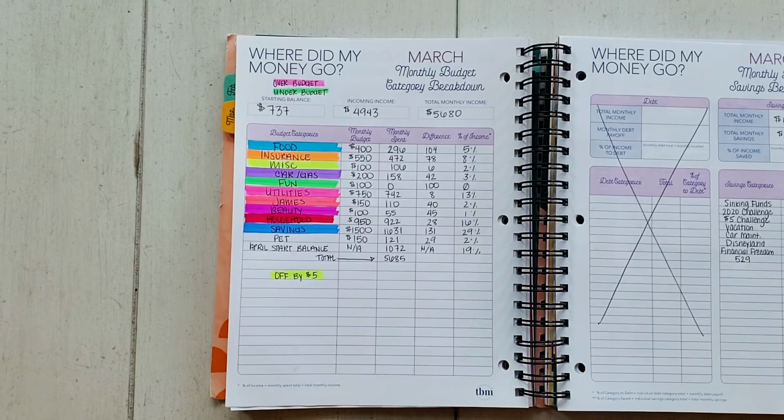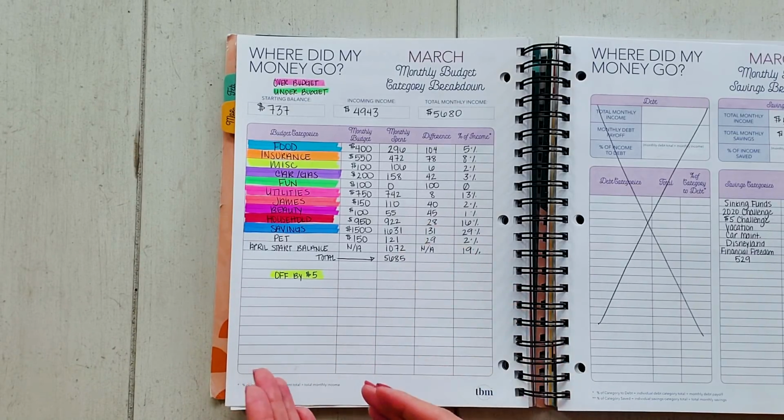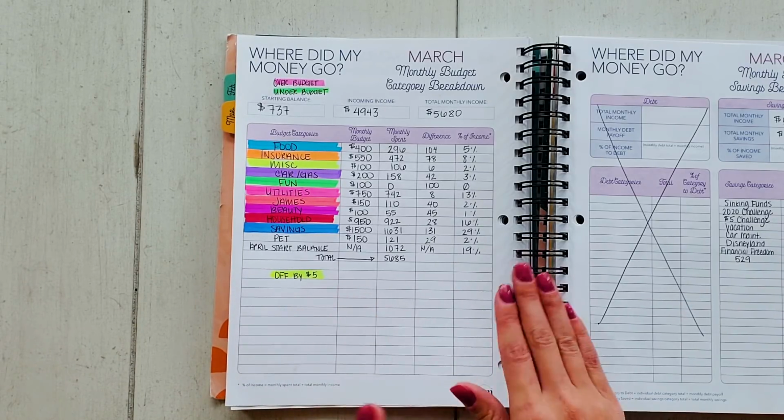So here's the thing, when you're closing out your budget and if your numbers don't match by a small amount, don't get frustrated and give up. Give yourself grace, tell yourself you'll do better next time and leave it in the past. The frustration is not worth it for $5 to try to go back in your expense trackers and figure out why you're off by $5. Just let it be and move on.